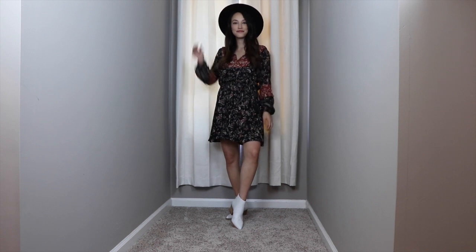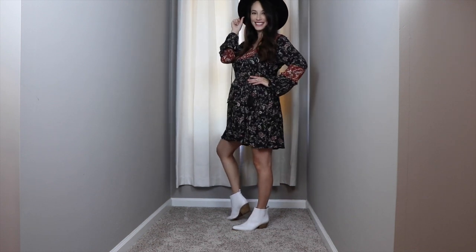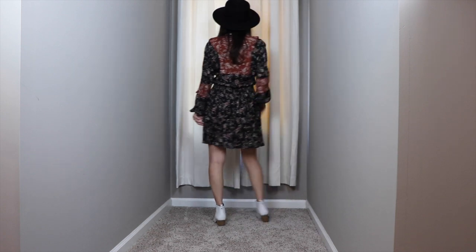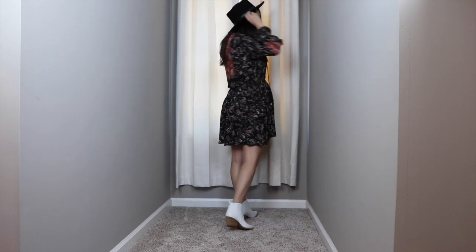But you can do a lot of different things with this shoe. I feel like just go on Pinterest and kind of look up outfit ideas, but I really actually like these, and these are probably definitely gonna be a keeper out of all the shoes that I purchased from Amazon.